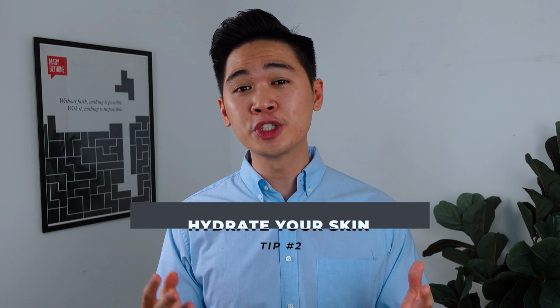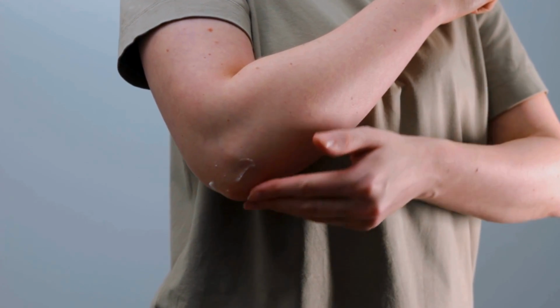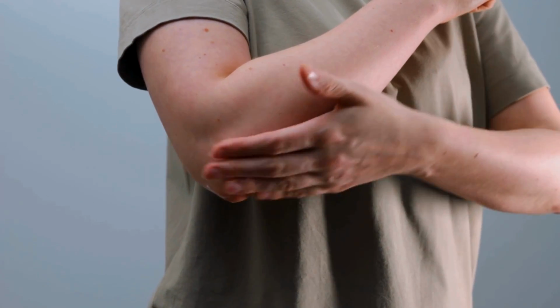Tip number 2, hydrate your skin. Multiple studies have shown that moisturized skin actually holds the fragrance better compared to dry skin. So the tip here is to apply some unscented moisturizer before you apply your cologne, and trust me, you're gonna smell a scent throughout the day.